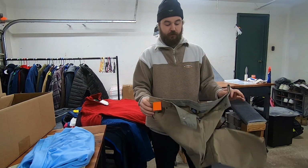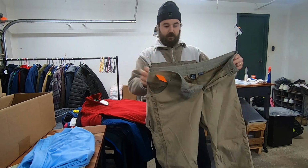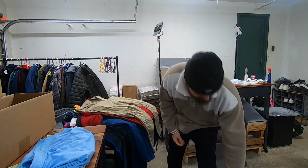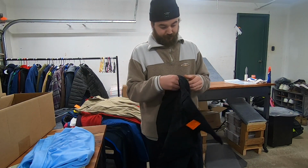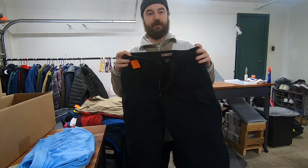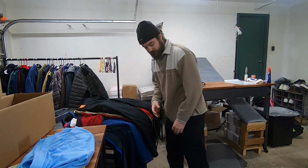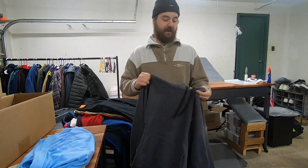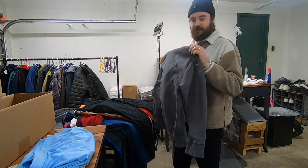Here's a pair of Kuhl pants, K-U-H-L, a great outdoor brand. They are women's, I do believe, but it doesn't matter. It's a great brand. Here's some 511 tactical cargo pants. The model number is worn off on this tag, but if you look up the model number and put the model name on these, you can usually get a few extra dollars for them. Here's a basic Nike hoodie, but it was size 3XL, and it was only $5. Those two things in combination, easy bread and butter for me.